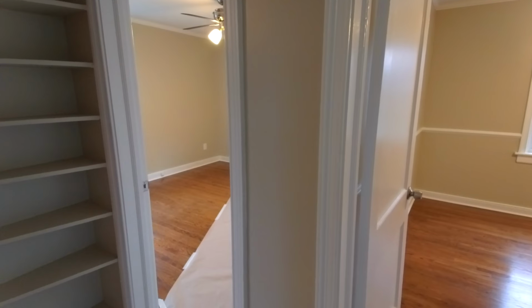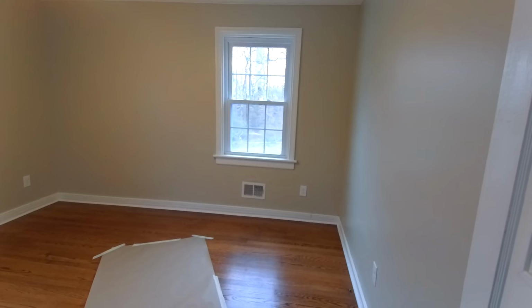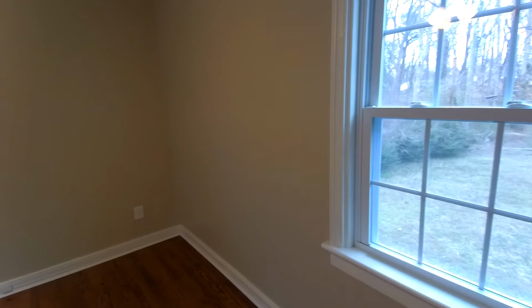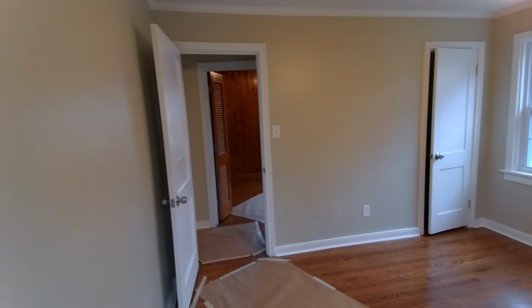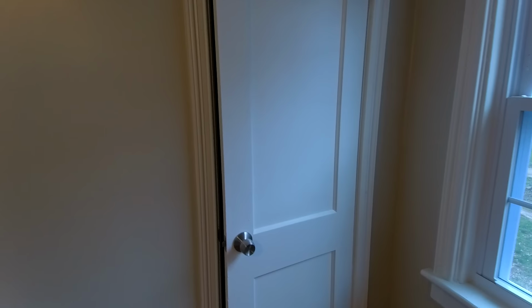Okay, we're going to transition here directly across. We have bedroom number 2, bookshelf here at the end. They really took a great deal of time and energy to put storage in every little nook and cranny that they could in this interesting ranch style home. We do have our closet there in the corner. This is probably the largest of the 3 bedrooms.